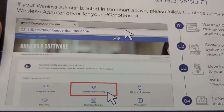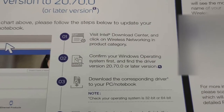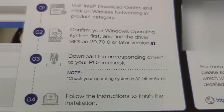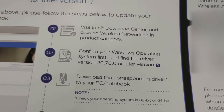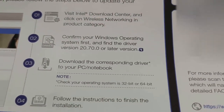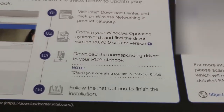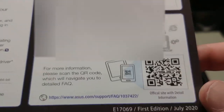Downloadcenter.intel.com. Visit Download Center and click on Wireless Networking in Product Category. Confirm your Windows operating system first and find the driver version 20.70.0 or later. Download the corresponding driver to your PC or notebook. Check your operating system is 32-bit or 64-bit. Following the instructions to finish the installation.